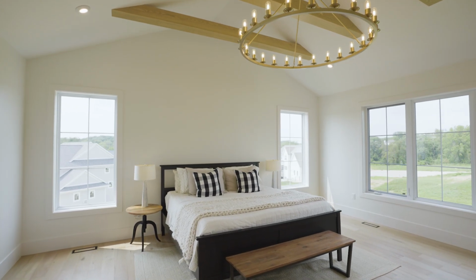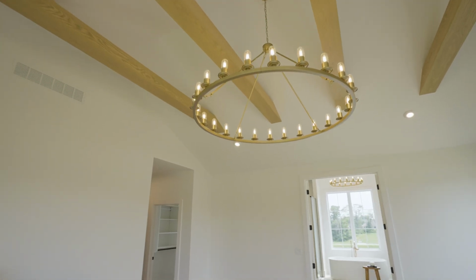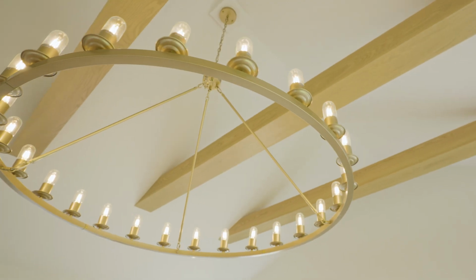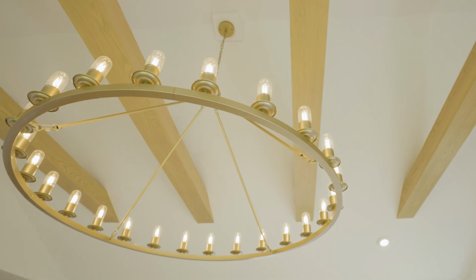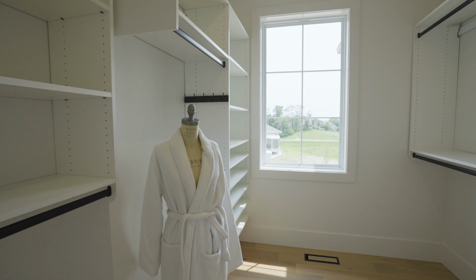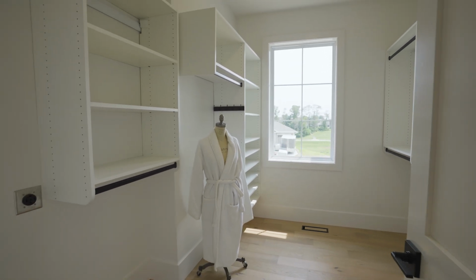All these beautiful tall windows pour in all the natural light. But the vaulted ceilings with this wood beam feature just give an extra grandness to this space. There's an extra large chandelier that adds to some of that grandness, gives a little bit of an industrial touch to that modern farmhouse look. But there's not one, but 2 walk-in closets, one for each partner of the house, and one of them even has a spot to add a second washer dryer, so you have one right in your closet.